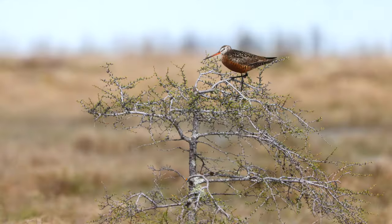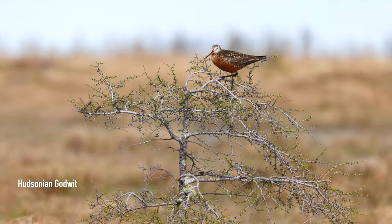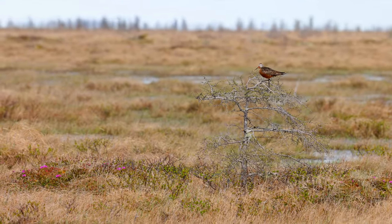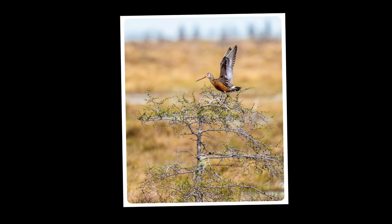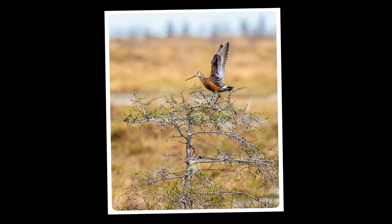I had to will this Hudsonian godwit up into this little stunted tamarack. It was on the ground, and I thought, oh, that'd be an awesome photo. And what do you know? Churchill is the place for shorebirds and trees. Gotta love it.